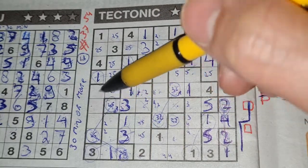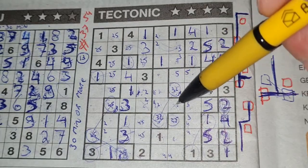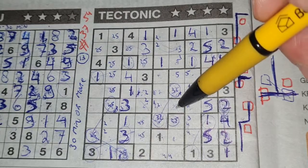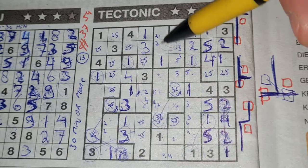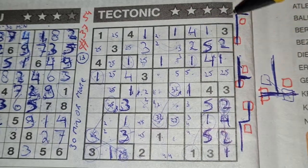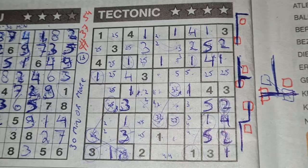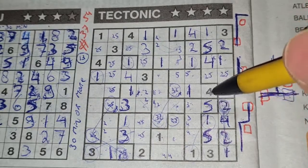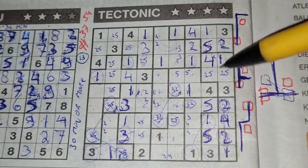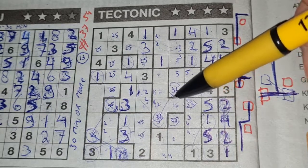2, 2, 2. These two boxes can be 2. What about this box? Overlooked something. 1, 3, 2, 1. 1, 4, 5, 3 or a 2. This box, can it be 1, can it be 4, can it be 5, 3 or a 2? Okay. 1, 3, 2. So this box will be 4 or 5.